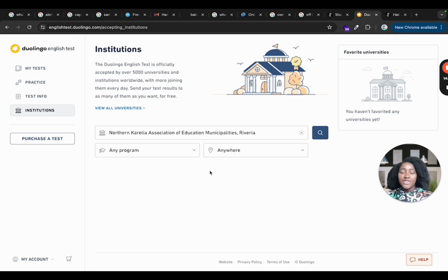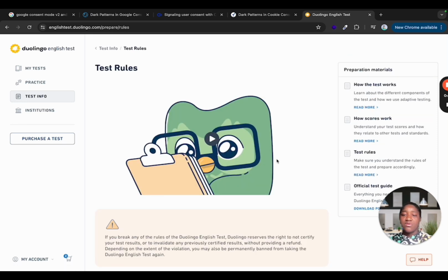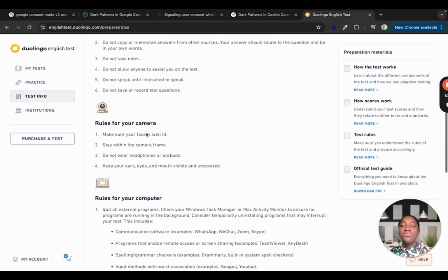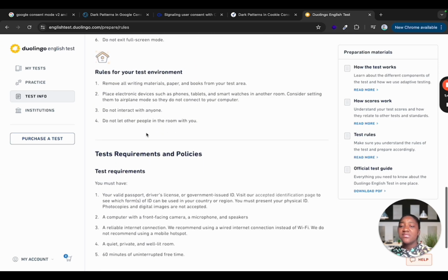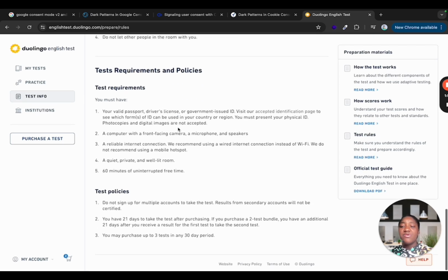to the Duolingo website. When you come to the test info, you can see some preparation materials here. Now you have to make time and go through all of them, but for the purpose of this video, I will just take you through test rules. You will see a list of them. These are rules for the test questions, rules for your camera, rules for your computer, rules for your test environment, and all that. These are test requirements and policies. Make sure you go through all of these things before you sit for the test.